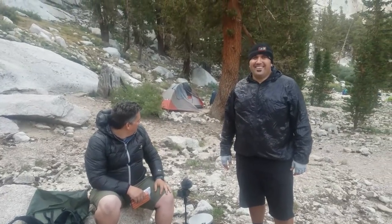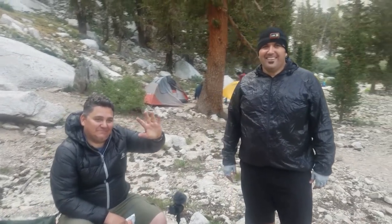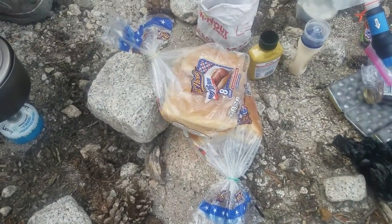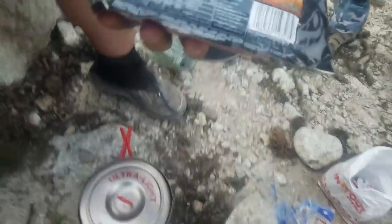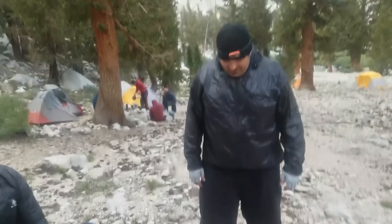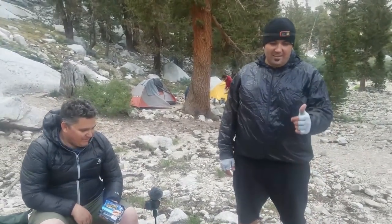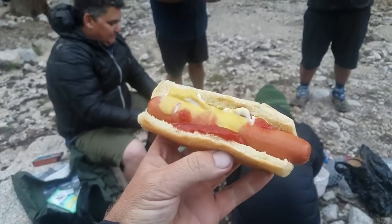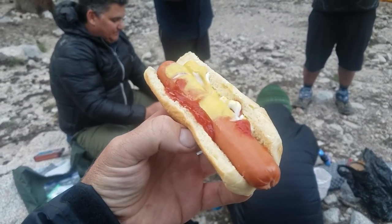Who showed up? Matt and Steve, and they brought us a little treat. Just hot dog buns. That's all. Just kidding, we actually have two packages of these. Thank you guys. We do appreciate it. Truly appreciate it. After 7 days on the trail, some real food.